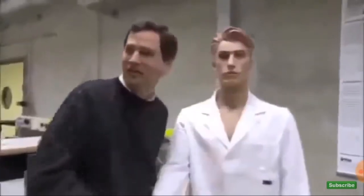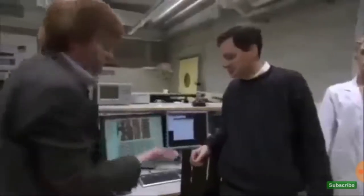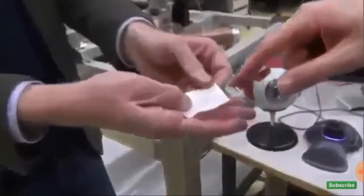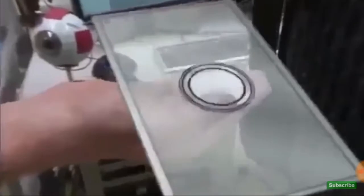It's incredibly lifelike. Yeah, that's a mannequin. Oh, sorry. These are the ones we built. What? That's a robot? That's a robot. Looks like a splinter. Well, this is a micro robot. We use them to help perform surgeries on the eye or inside of the eye.